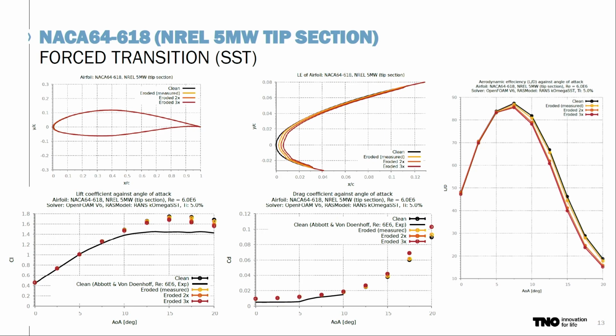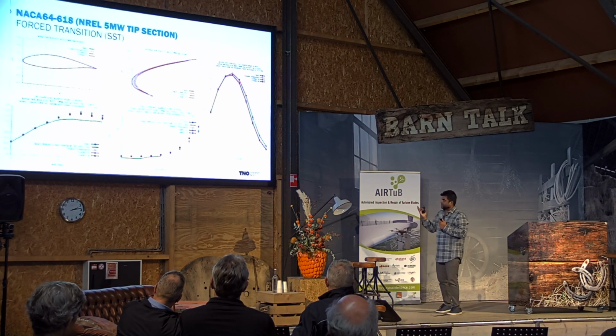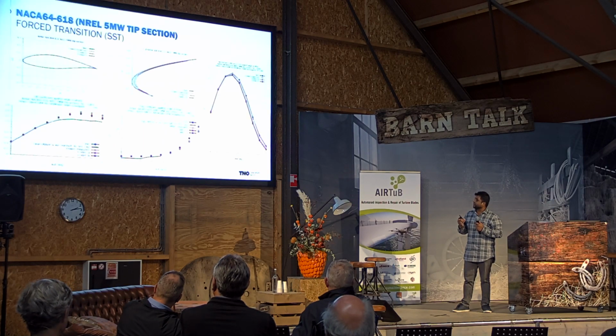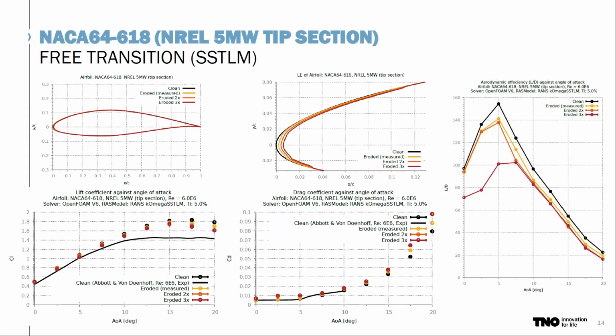What you see here shows the results when we don't account for transition. If we assume a fully turbulent boundary layer and some degradation at the leading edge, like shown in the top right-hand corner, we hardly see any difference in the lift-to-drag ratio. It really desensitizes the effect of erosion when we have a fully turbulent boundary layer. That was quite an eye-opener. But in the natural environment, we find transitional flows in general. So we carried on to see the impact when you have transition and still have some degradation at the leading edge, and we saw a massive drop in lift-to-drag ratios. It's up to a 50% drop in aerodynamic efficiency when you have this kind of degradation at the leading edge.